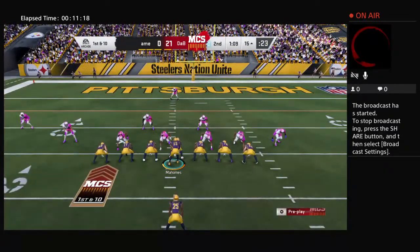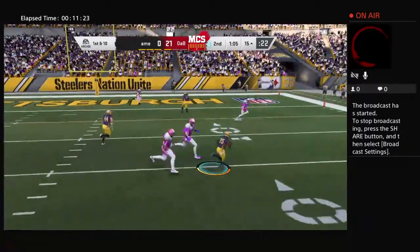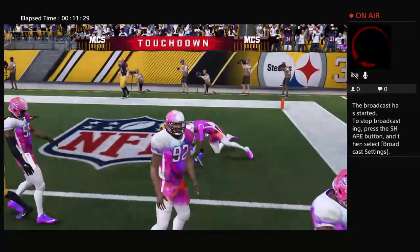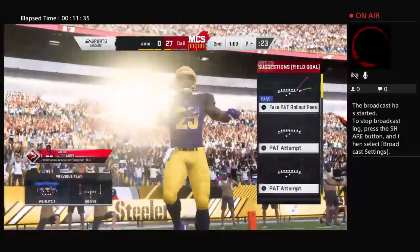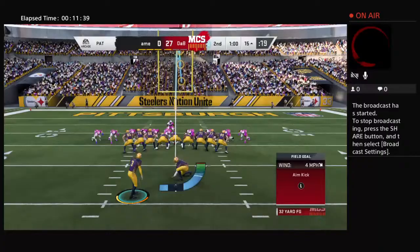Chewing up big yardage. Another nice gain there. This one goes for 20. And he'll give it here to his running back. And he'll take it into the end zone for a touchdown. A great play there with his 2nd touchdown here in this first half. And his guys are going to add on to their lead.